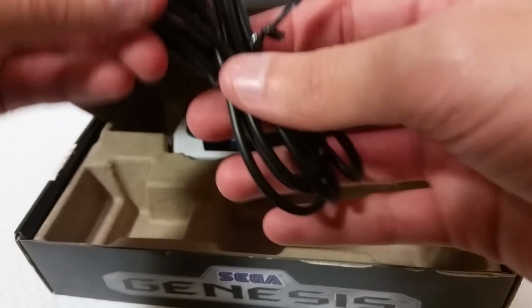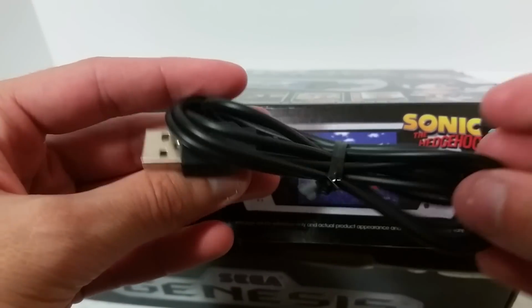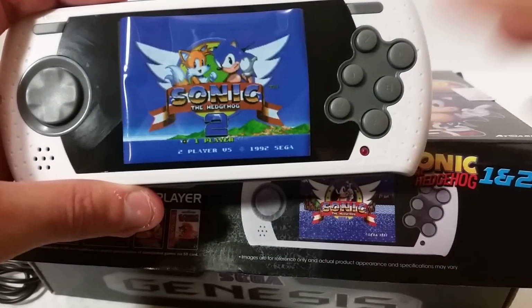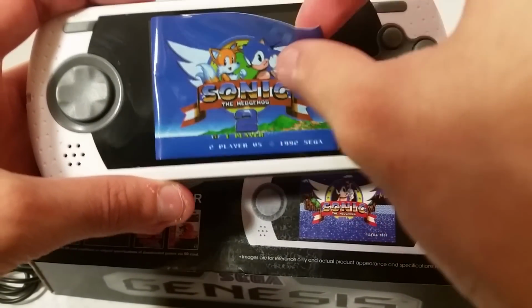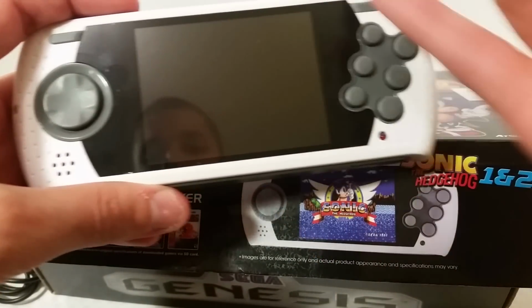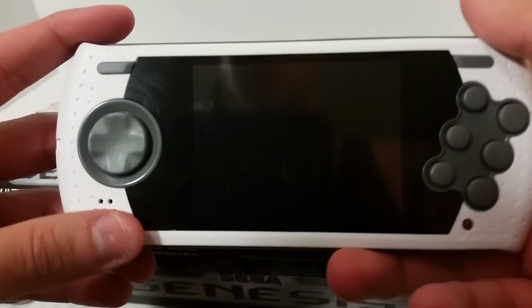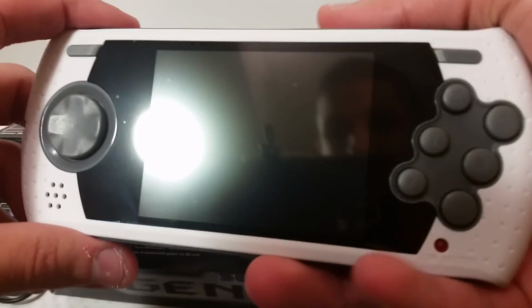Then you get just a micro USB to charge it. Then you get the actual console itself that comes with this Sonic the Hedgehog little sticker. And it also came with the screen protector that I took off. I probably should have cleaned the screen before I did this video. Okay, that's a bit better.